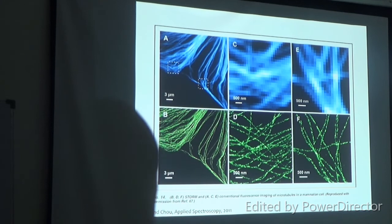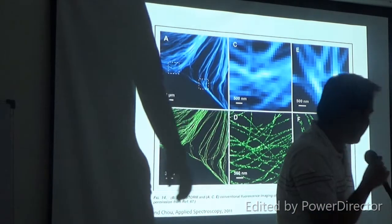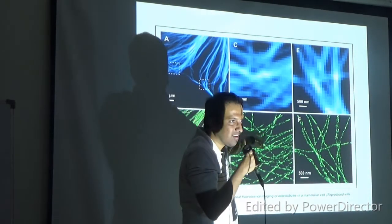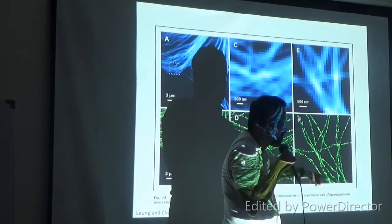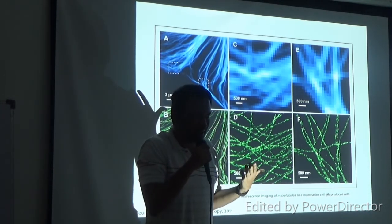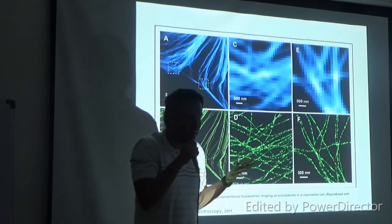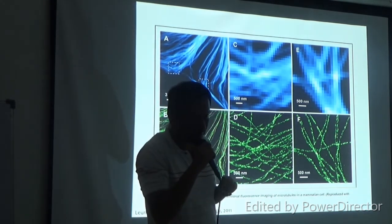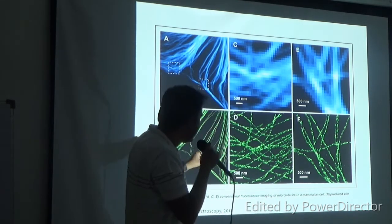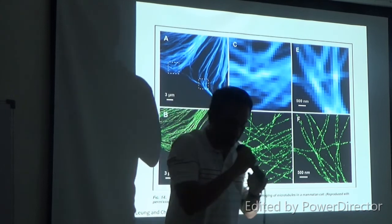Between A and B, you really don't see that much of a difference, right? But once you start zooming in, look at the difference between this one and this one, and this one and this one, right? So really, we are getting much, much sharper images than was previously possible with regular confocal fluorescence microscopy. And this is done again by localizing individual molecules on this microtubule track.